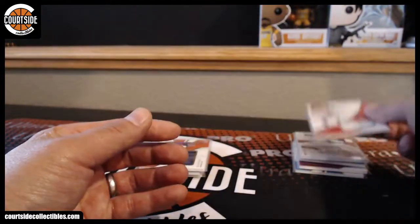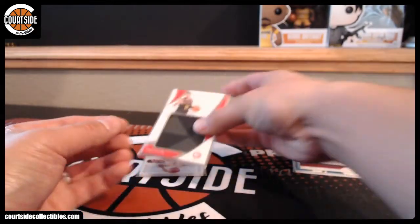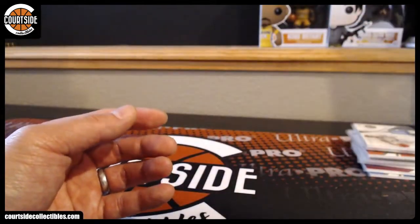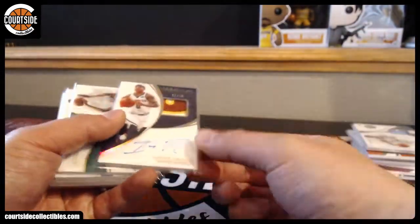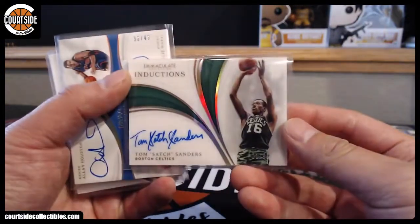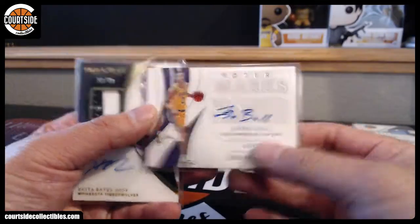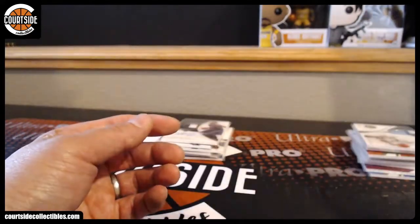Jersey out of 49, Vince Carter. Ilya Kobo rookie jersey out of 49. Trae Young, jumbo rookie jersey out of 99. Out of 99, Jamal Murray jersey. Autographs were Grant Hill out of 49, Isaiah Thomas patch auto to 10, Satch Sanders out of 99. We got dual autograph Allen Houston, Charlie Ward, Lonzo Ball Modern Marks autograph for the Lakers out of 99. We got Bates Diop out of 99 rookie patch auto.